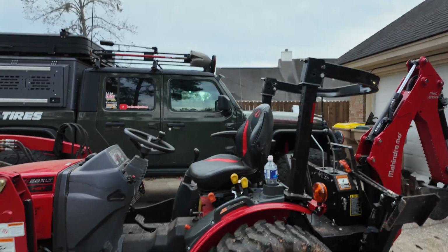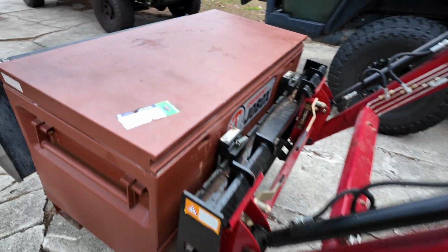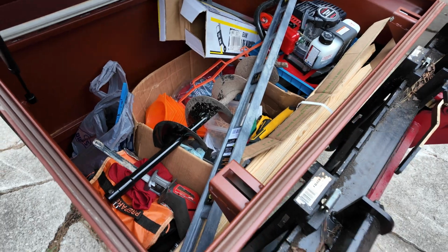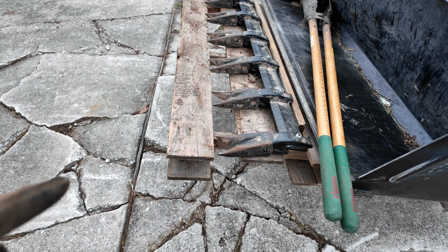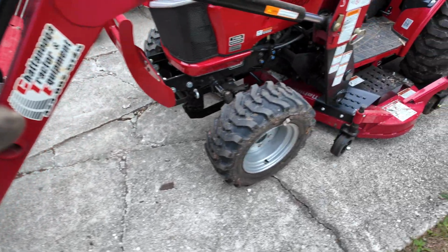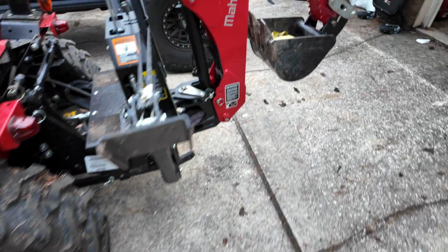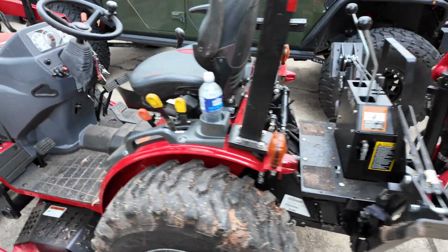Yeah, so here's Mad Max, and so we've got front end loader on here. Over here we've got our box full of tools for when we do outdoor projects. Got our bucket, and then we've got our heavy hitch tooth bar, and that thing's great for when you're tearing stuff out. As you can see, a lot of weight on the tires right now. Got the mid-mount mower, and then back here is my 26B backhoe. You want to grease your tractor every 10 hours, but for the most part, we are going to put the ROPS up, and then we're going to move out back.